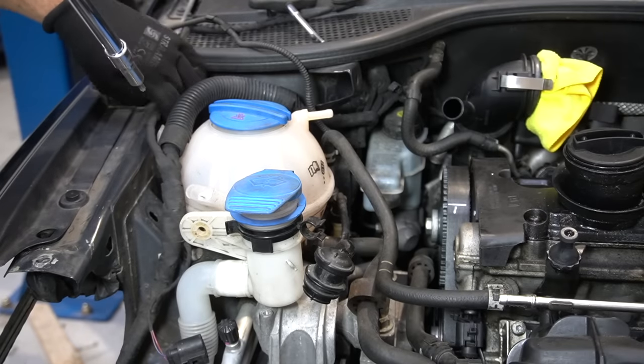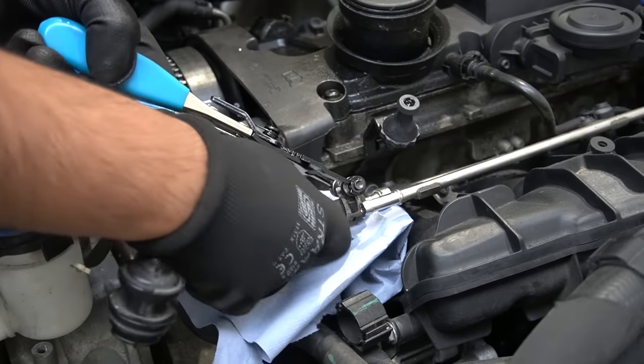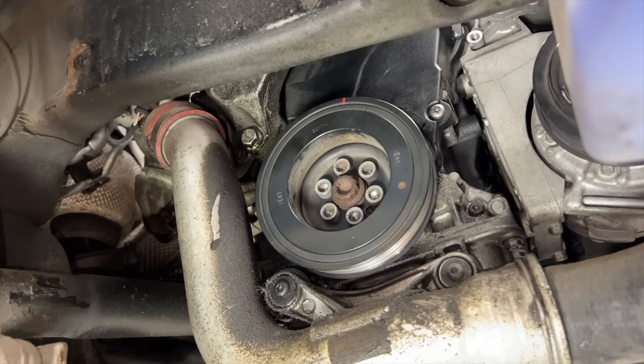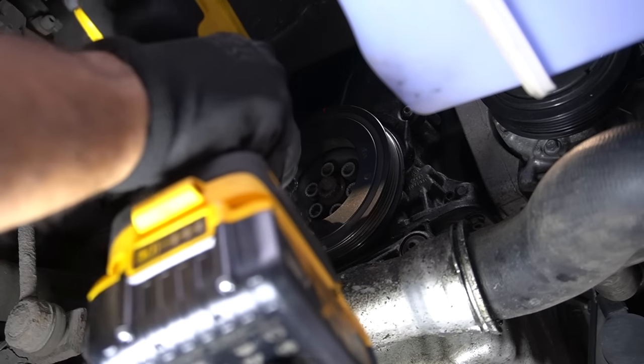As we'd already begun a teardown of this side, there were just a few more things that needed moving. The expansion tank, a few hoses on the rail, one of which will have fuel coming out of it, so I have a tissue ready. Then it's time to head below and remove the crank pulley and also the lower bolt on the engine mount bracket. 6 M10s.